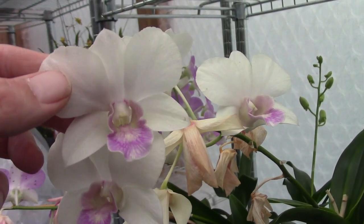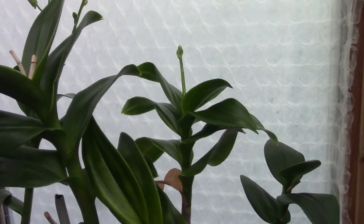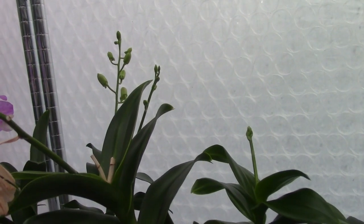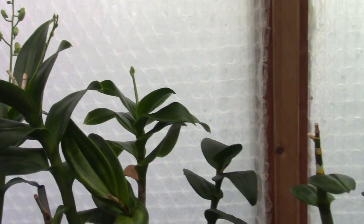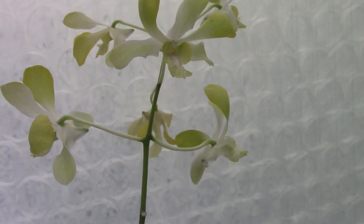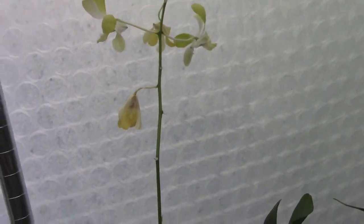Snowdate is next to that. And that one is making a new spike as well, so that's nice. These two spikes are from the Dendrobium Pink Splash. That's a good bloomer always. This is still in bloom as well. Puff 58, Dendrobium something Puff 58. Let me see, I have the tag here.